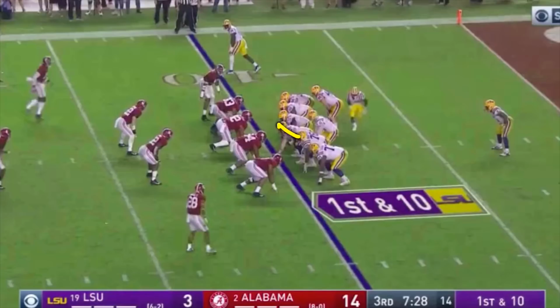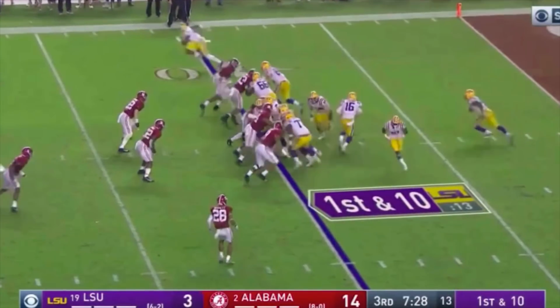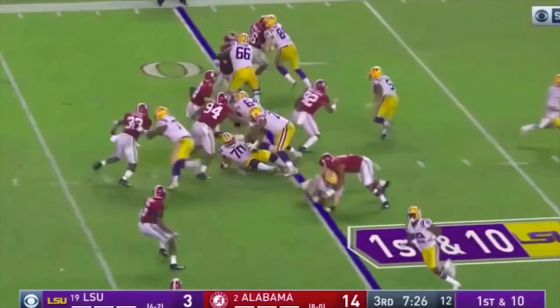You've got the center who's trying to step to his right to get to this guy. You've got the guard, who he lined up over, who's going the other way. So the guard and the center bang into each other right there. You see the guard's helmet. He's trying to get this way. Center runs into him, can't get over to the defensive tackle. So you essentially have a bust where the tackle is unblocked on a 1st and 10 run play.